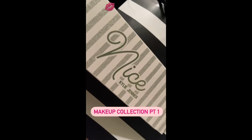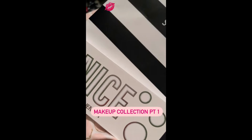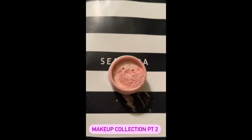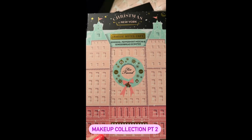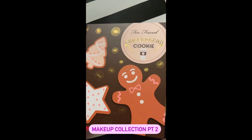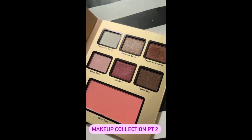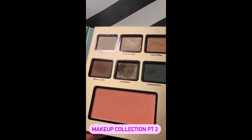My Kylie Jenner bag with my nice Kylie Cosmetics palette. Then I have her lip gloss, her highlighter, the Too Faced Christmas palettes from a few years ago. It has the gingerbread scents, the peppermint mocha scents, and the eggnog latte scents.